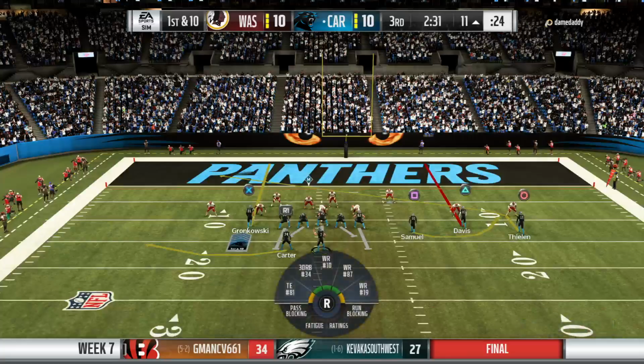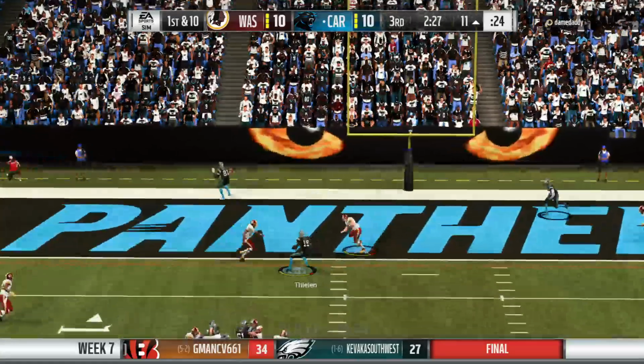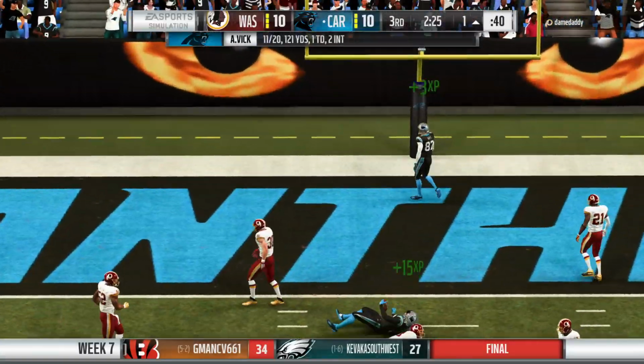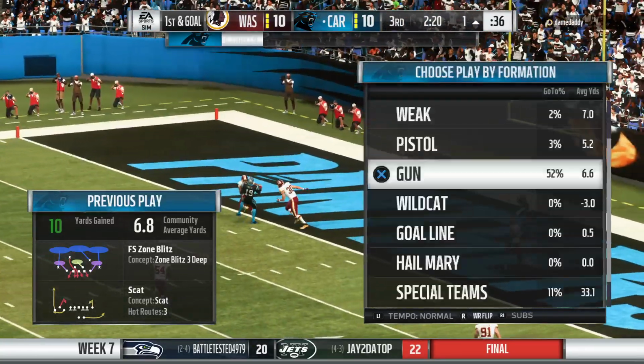All right, now, lucky 56. Lucky. Vic operating on first down. And he's got it. And he's brought down. It's a 10-yard gain there, and it sets him up now 1st and goal.